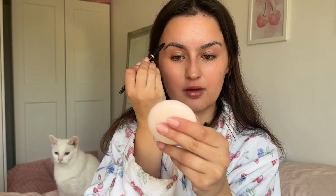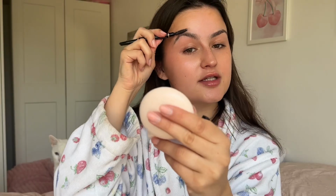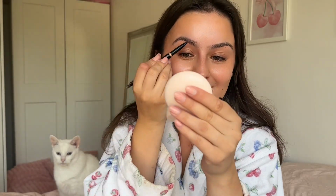I'm now going to go in with my chewed Anastasia eyebrow pencil in Ebony. I could just ask for another one, but it seems like a bit of a waste because the product itself is fine, so I'm just going to use my chewed eyebrow pencil. I'm really stressing about what to wear to this appointment, even though it is just at home, but I've put some shorts on so I can moisturize my legs.